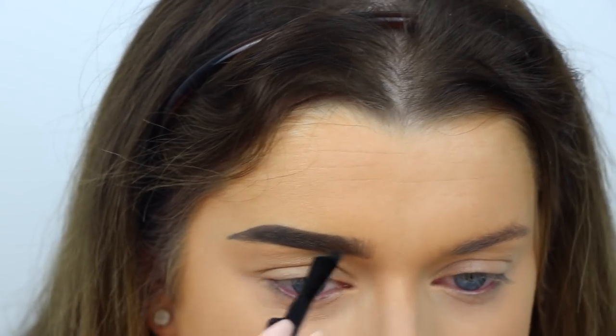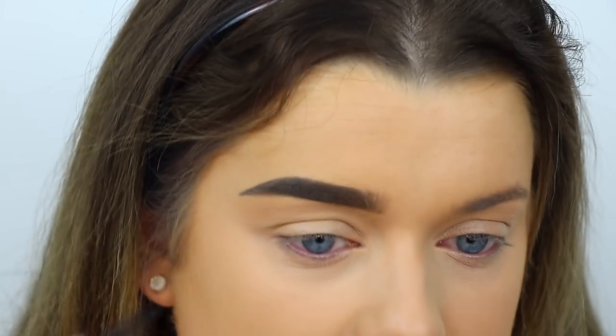That was pretty easy. That's probably the quickest I've done an eyebrow in months. I'm assuming it just dries down, but I like it. I'm enjoying that pigmentation, too. So that's the Iconic London eyebrow cushion. But I'm going to go ahead and do the other brow, and then we'll get back to doing the face.